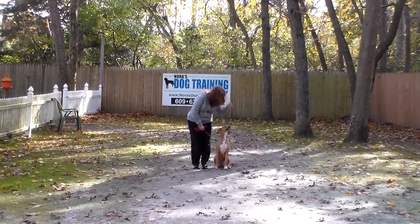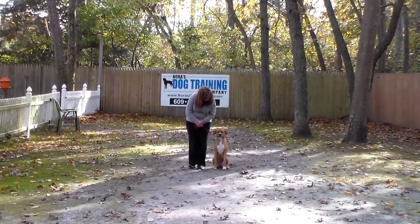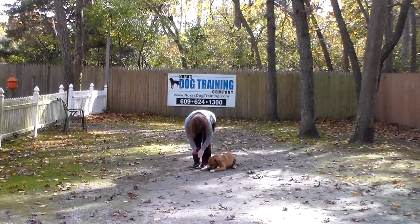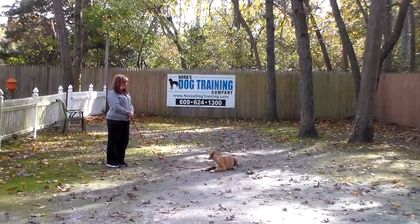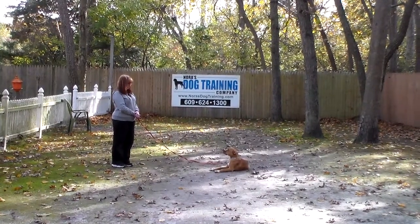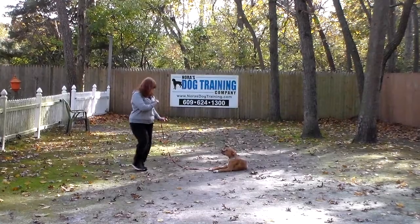Now the next command that Brandy's going to demonstrate is the down from a heel position. So with her seated at your left, you're going to take your left open palm, push it straight down toward the ground, and give the one-word command to down and stay. Your long down stay, when you're practicing, you can practice right in your living room, 1 minute working up to a 5-minute long down stay. This is a self-control focus exercise.